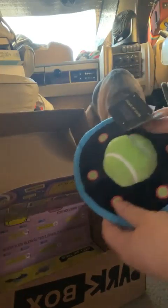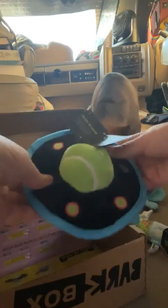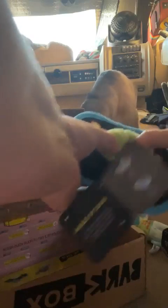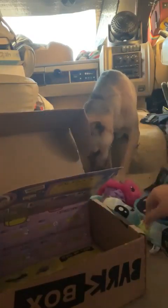The UFO. So this one crinkles a little. Although this feels really nice. It's got this really nice material on it. And it squeaks. Zephy's not waiting for me to remove the tags. She just took the tag off.